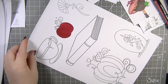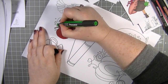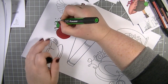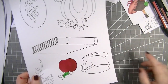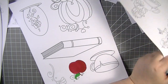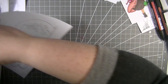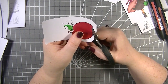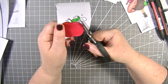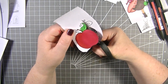Right. Okay, so I'm going to pop in that stalk like that, and then let's do the same green for our leaf. Now I'm going to cut the bubbles and stuff off, because we are going to fussy cut this one out. So where did I put my scissors? So let's do that. And then again, I'm just going to go all the way around. So I'm not going to leave a border on this. I'm going to have it as perfect as I can. So that, yeah, where I've gone out the lines doesn't really matter.